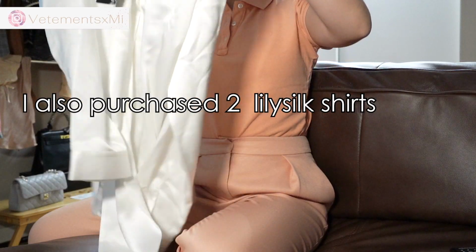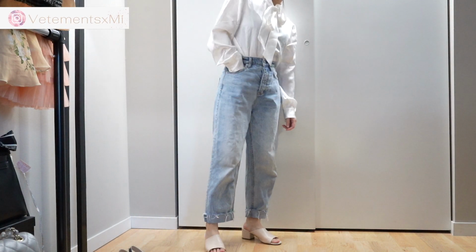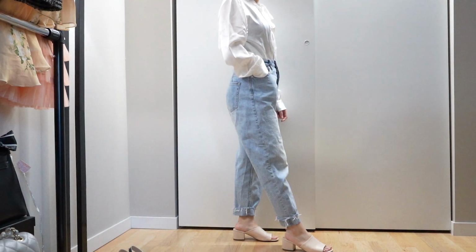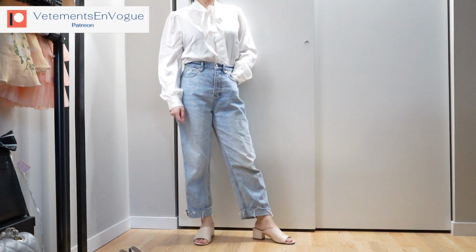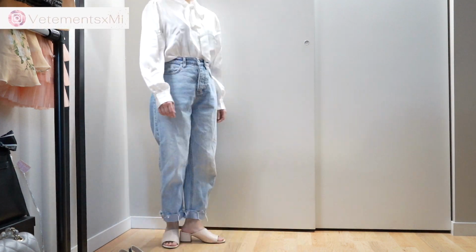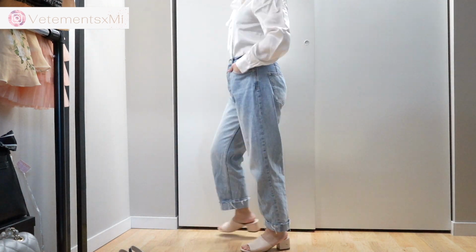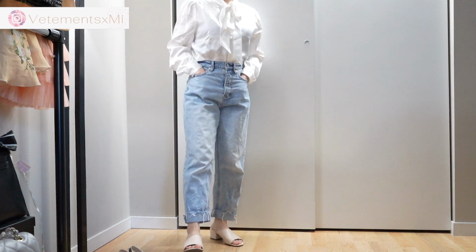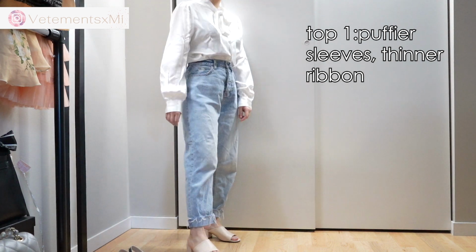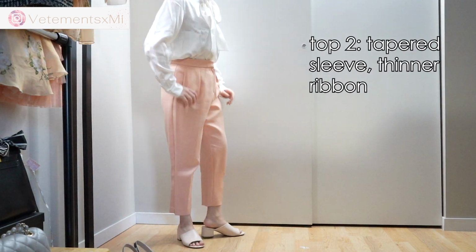I ordered two because I could not decide, because I wanted to replace one of my bow tie shirts with the long tie neck at the front. I've sort of been trudging along all these years wearing it as it is, but it looks horrible because sometimes the neckline will flip out, exposing the seams and the horrible stitching that I've done with it. So I've decided maybe it was time to upgrade.